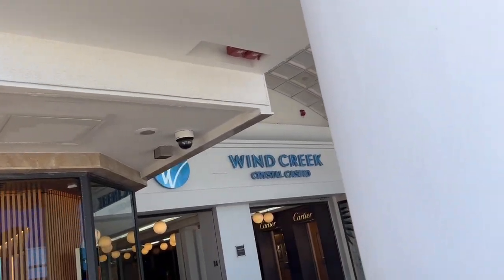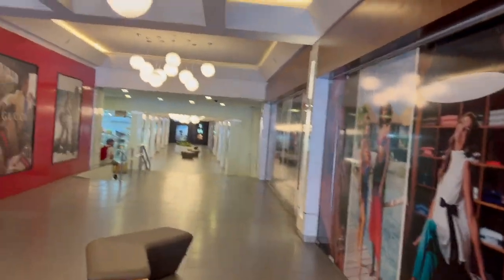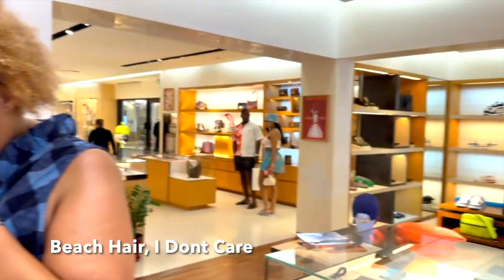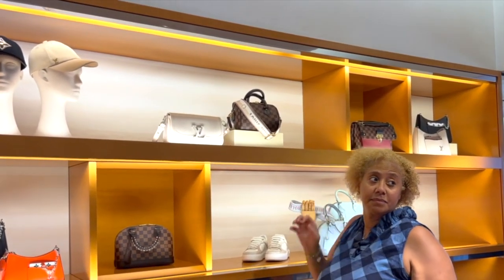And Louis Vuitton is only located in Aruba, Dominican Republic, Puerto Rico, and I think Barbados, but I have to double check that. I had to come to Aruba and I had to go to the Louis Vuitton. The store in Aruba was a good size. I saw everything I wanted when I went in there. I definitely had a great time.